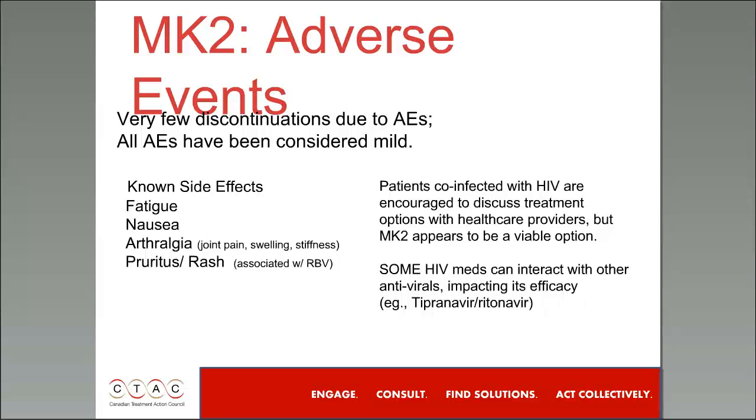So let's go over what we know about the adverse events of MK2. Overall, in the trials, there were very few discontinuations due to adverse events, and all reported adverse events have been considered pretty mild. Some of the known side effects that we have seen are fatigue and nausea, and these are very common with HCV medications. Arthralgia is a new one. That's joint pain, swelling, stiffness. We haven't seen a lot of that in many HCV meds. And pruritus and rash, which we always associate with ribavirin. We haven't seen that in MK2 on its own, but whenever you've got ribavirin, we tend to see skin and dermatological issues, mostly itching and rash.